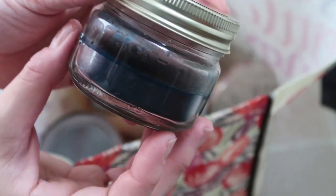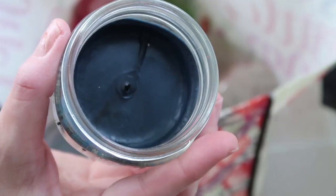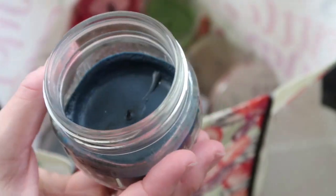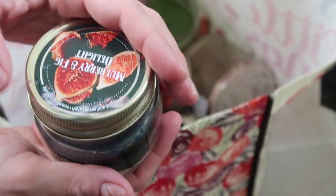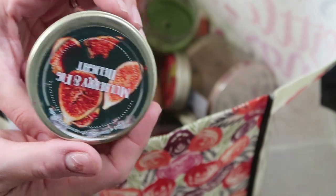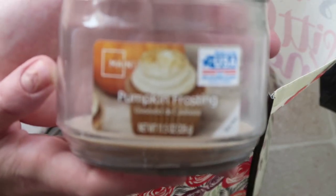It burned awful. You can see that it's still filled like halfway, and there was an awful smell that came from it. It didn't even burn well on the inside, not clean. There's a lot of soot on the side. So for the Old Williamsburg candles, I definitely do not recommend this one. Garbage.